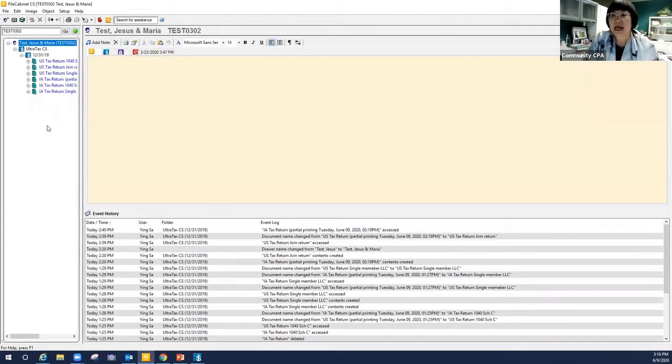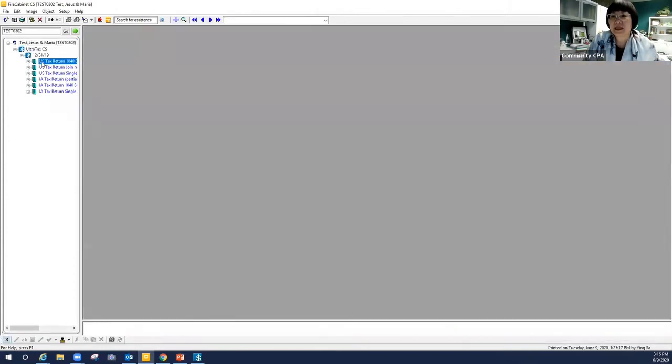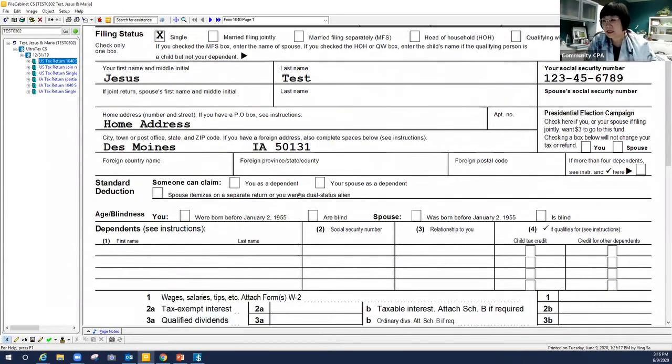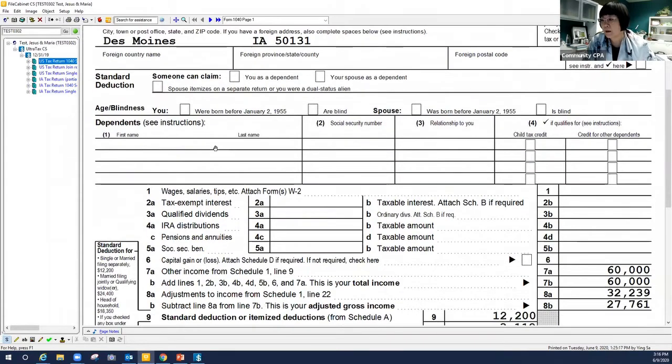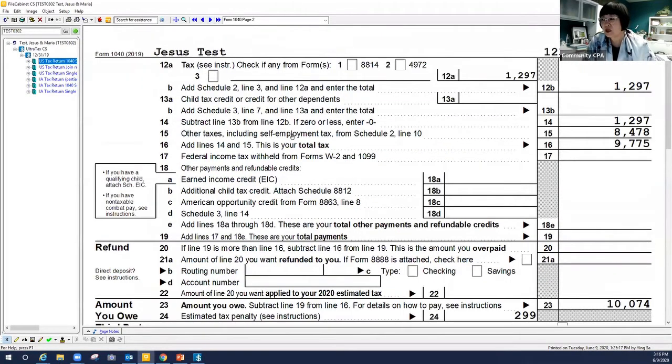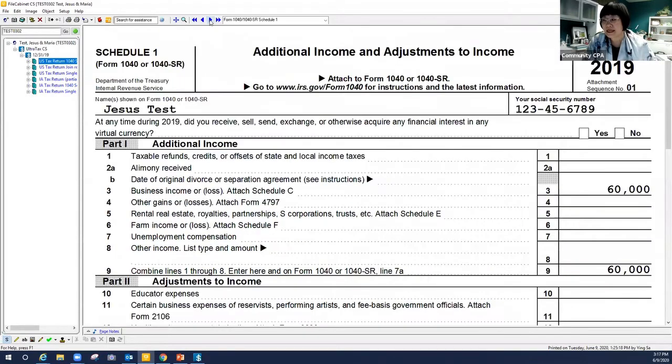So this is the 2019 tax return Jesus filled out, okay? And nothing too strange. This is exactly how a tax return looks like. And Jesus is single, and he had done some business. So let's take a look at his business.